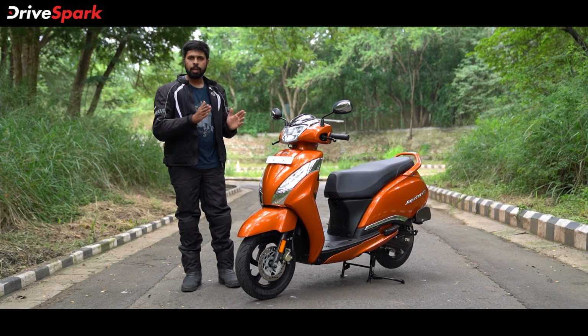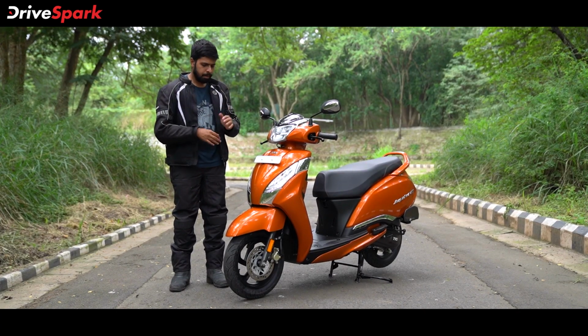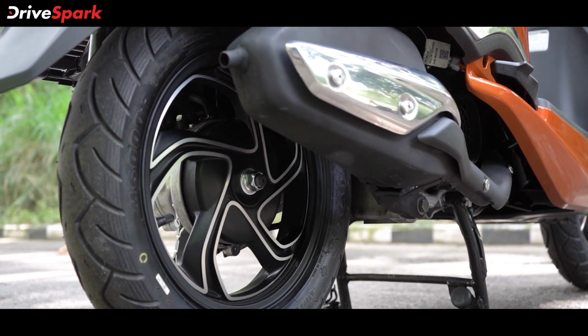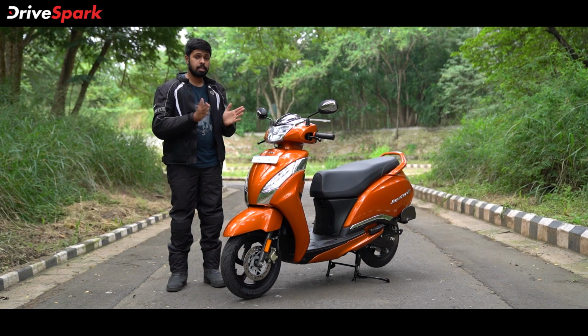Now let's talk about a few other design features, and let me bring you straight to the alloy wheels. The alloy wheels look really premium. They get a cool and funky design, and they get a dual tone finish as well. So that makes the scooter stand out. It makes the scooter look excellent.